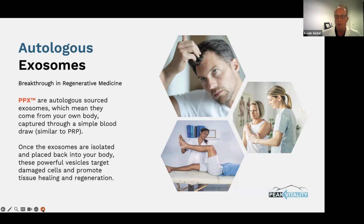Autologous exosomes is really the key therapy for me. Autologous simply means it comes from you, it's produced by you. And that's the advantage of this. So let me take a minute, though, and just say that, as I see patients, they tell me that health becomes such a priority as we age. Well, I take that a step further. Health plays a crucial role in every stage of life. And these autologous exosomes, better known as PPX, play an important role.